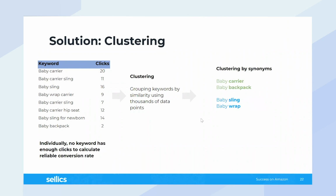You can also go and cluster by synonyms. So you can say, well, actually carrier and backpack, those are somewhat synonyms, and baby sling and baby wrap, those are synonyms as well, right, in that context. So let's group them together again based on synonyms. Okay, that's another way how you can group this.